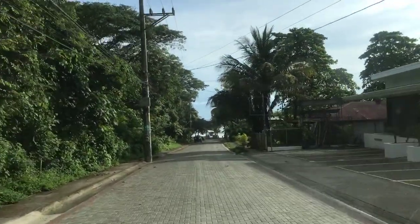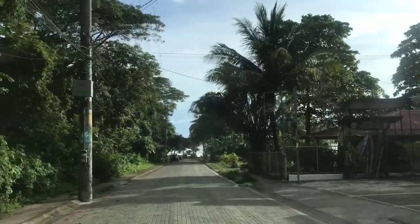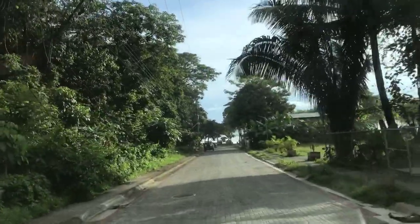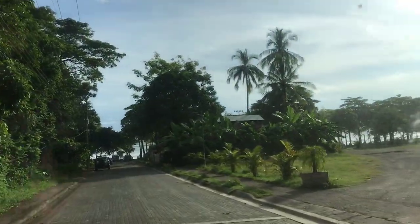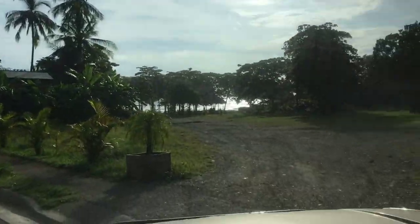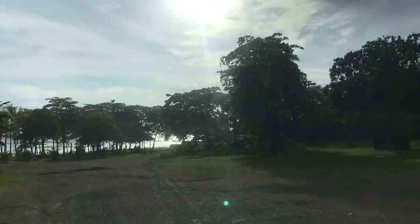In the distance, you see the ocean. Super cool. I'm going to park here. More space. Welcome to paradise.